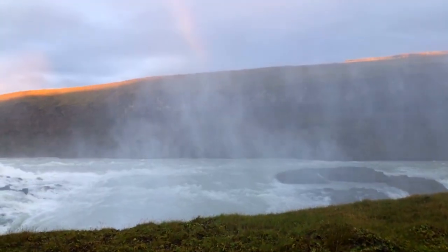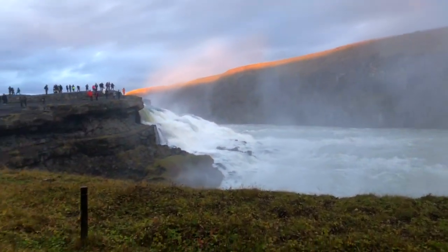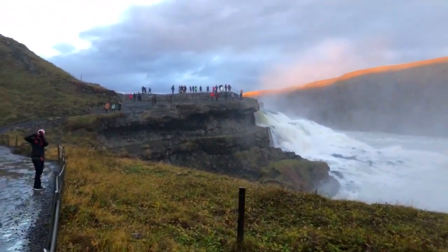Oh, look at that rainbow! Oh man. We'll try to get over there.